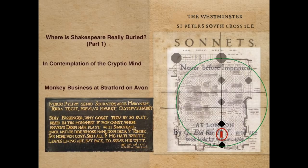And of course Monkey Business at Stratford upon Avon, which shows how the monument at Stratford upon Avon tells you that Shakespeare's actually buried in Poets' Corner in Westminster Abbey. But to the matter in hand, let's have a look at why.